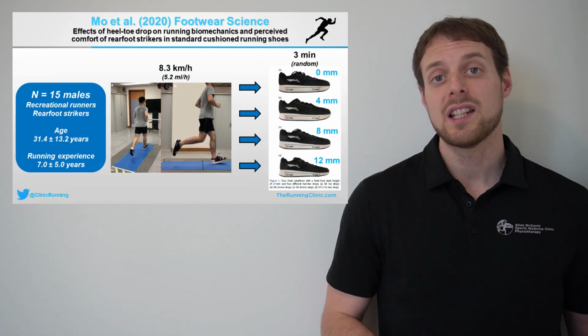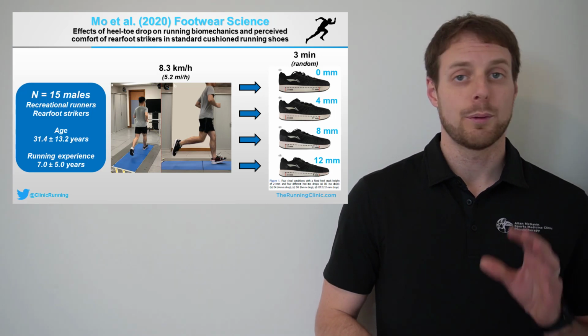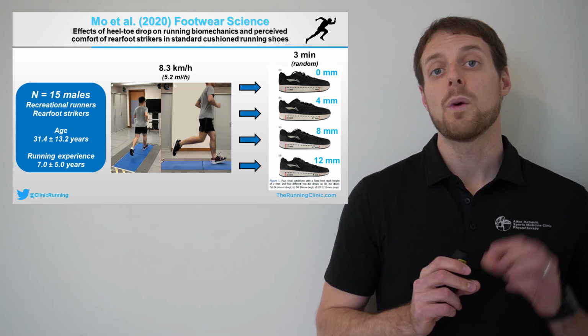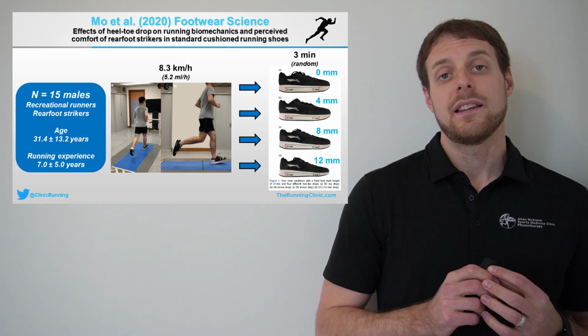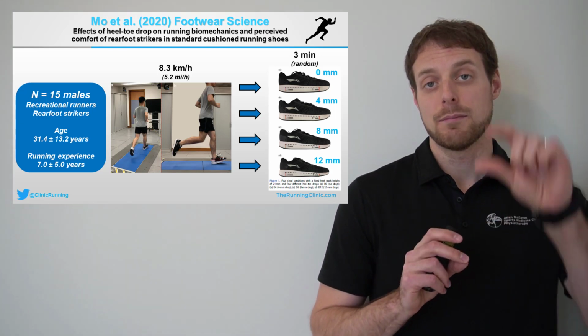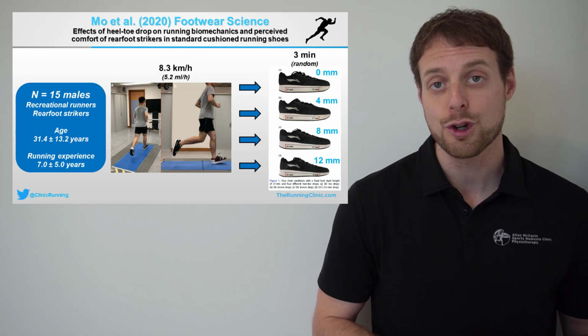So they asked 15 recreational male runners to run on a treadmill at around 8 kilometers an hour, and they had 4 different drop conditions. All the shoes had 21 millimeters stack height, that's the thickness of the heel, and they had a drop of 0, 4, 8, or 12 millimeters. So the drop is the difference in height between the heel part and the forefoot aspect of the shoe.